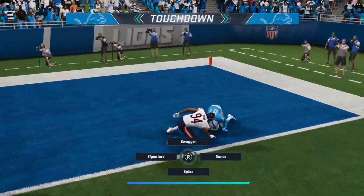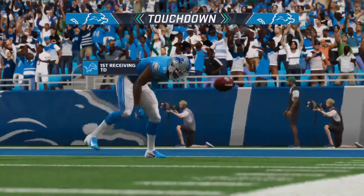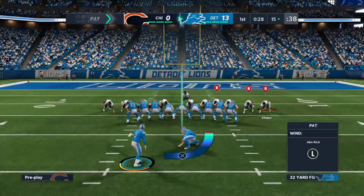He's got his man. It's caught for a Lion touchdown. Matthew Stafford, 2 touchdown passes in this first quarter. And the Lions are able to grow their lead.